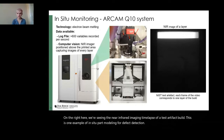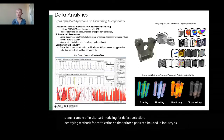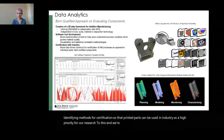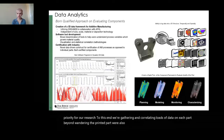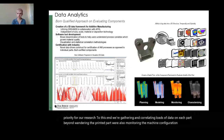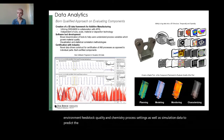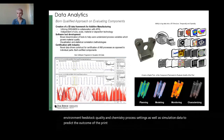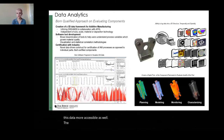Identifying methods for certification so that printed parts can be used in industry is a high priority for our research. To this end, we're gathering and correlating loads of data on each part. Beyond monitoring the printed part, we're also monitoring the machine configuration, the environment, feedstock quality and chemistry, process settings, as well as simulation data to predict the outcome of the print. Then we're rolling all of that information together to make use of it through process property mapping, Born Certified qualification, and the like. We've been developing software tools to make managing and understanding correlations in this data more accessible as well. The figure on the bottom left shows one of our software tools for identifying correlations in this data.